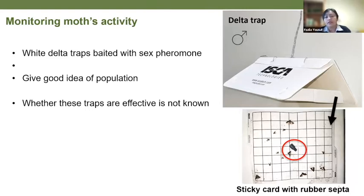To monitor carob moth activity in the orchard, white triangular delta traps are widely used, which are baited with sex pheromones to attract male moths. These traps are lined with sticky cards, which catch moths, and the purpose of these traps is to give a good idea of what the population is doing during the season. But how effective these white pheromone-baited traps are for capturing carob moth is not known.